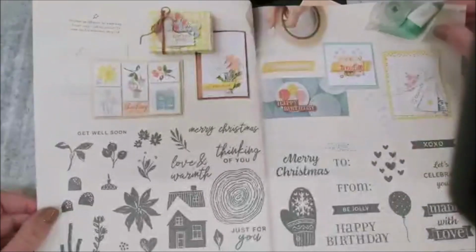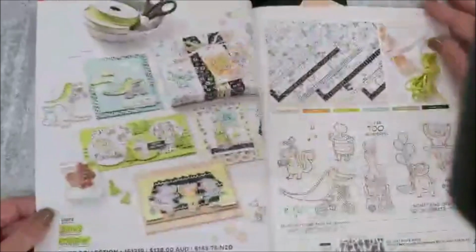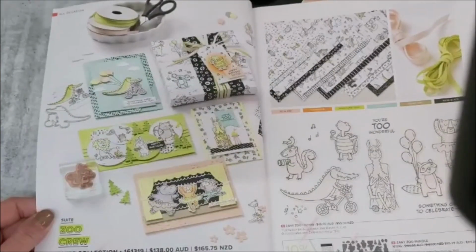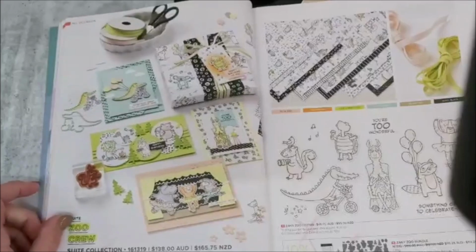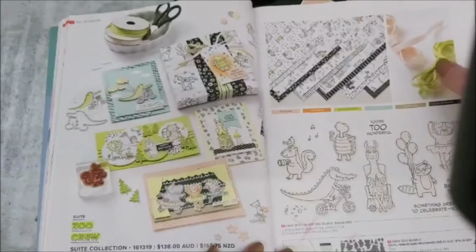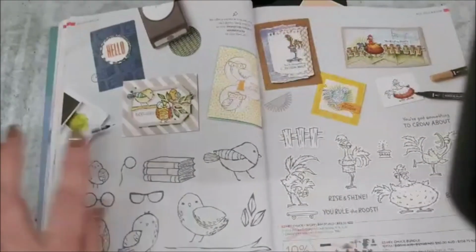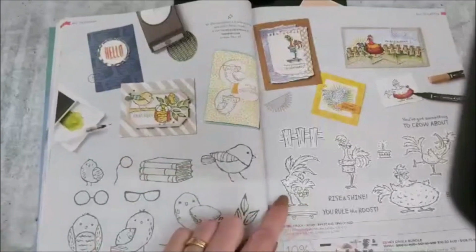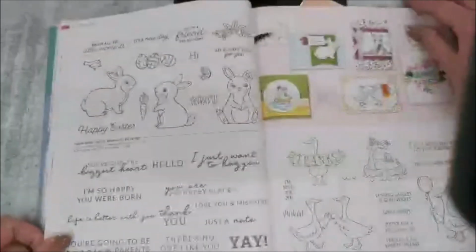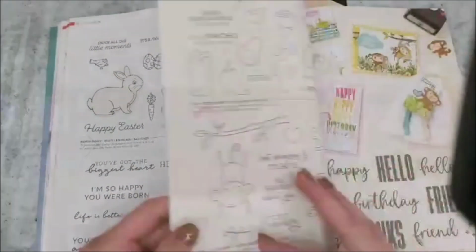Ringed in Nature, Celebrate with Tags, they are both retiring. On page 46, the suite of this is going as well. So Zany Zoo and the dies is retiring, and so is the ribbon and the designer series paper. This one is actually staying, but the Hey Chuck and the dies are retiring. The Easter Bunny and the Happy Labels, they are retiring, and so is Silly Goose.